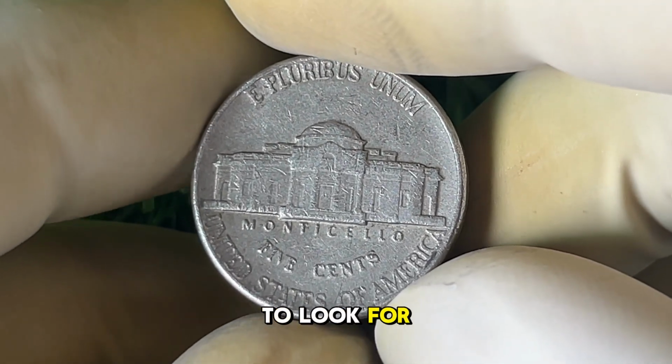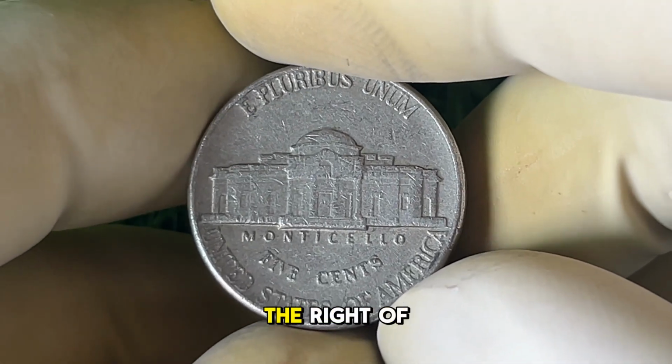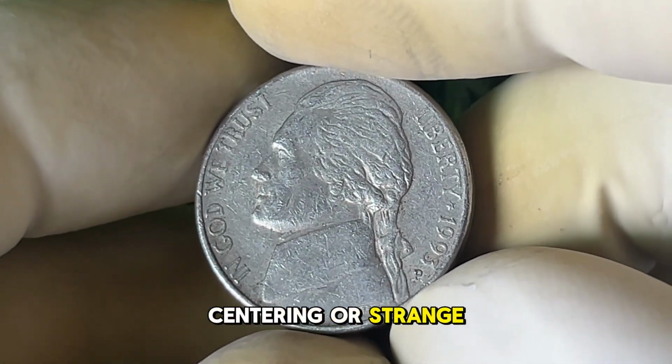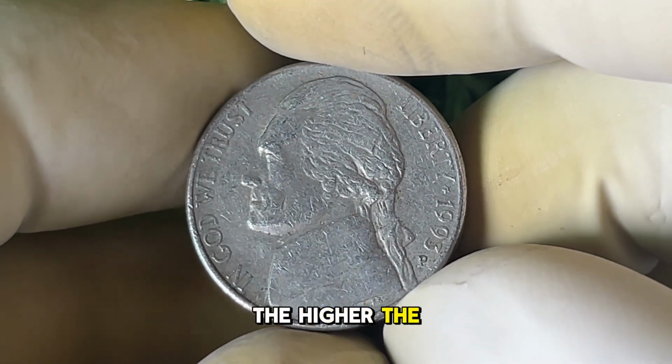Here's what to look for in a 1993 P Jefferson nickel. Check for the P mint mark to the right of Jefferson's portrait. Look for unusual errors, like doubling, off-centering, or strange metallic colors. Check the condition. The higher the grade, the higher the value.